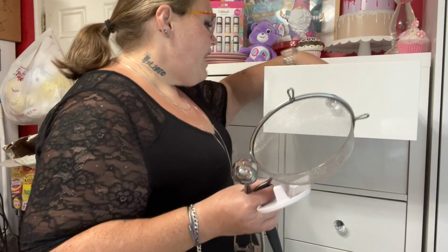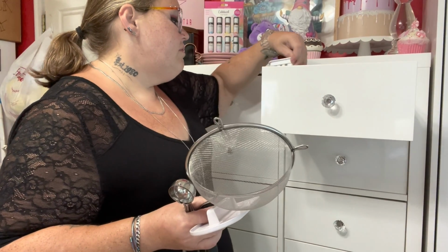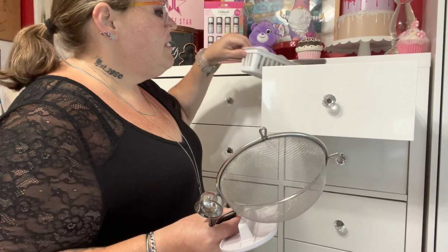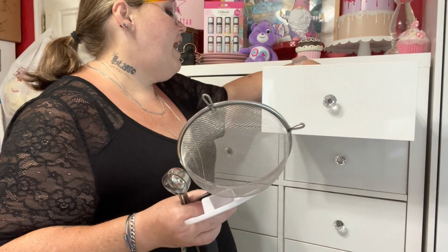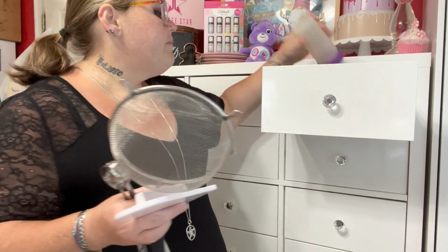But yeah, I have a couple dowels, and then I have this little box in here, or a little thing that just has some more baking tools in it, like a candy thermometer and things like that. And I do have my chocolate squeezy bottle. And that's everything that's in that drawer.